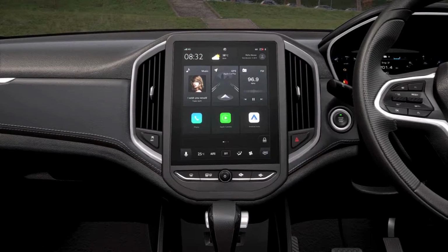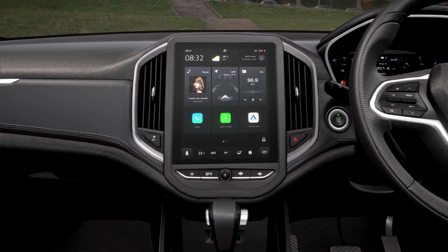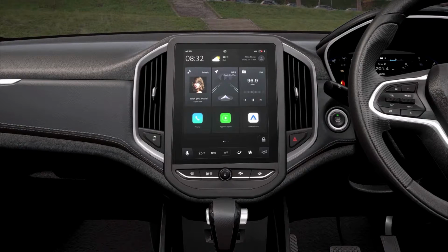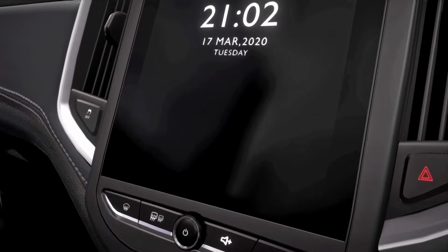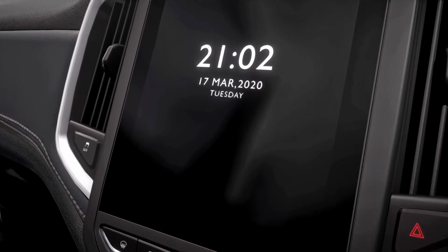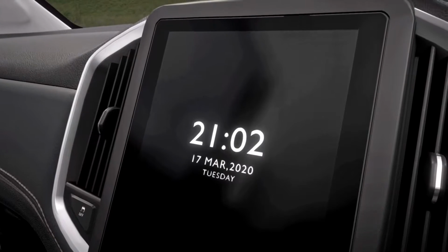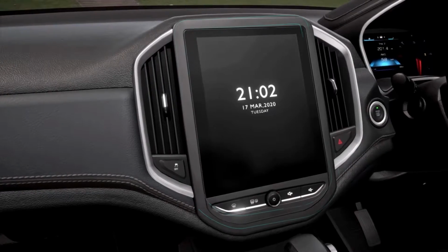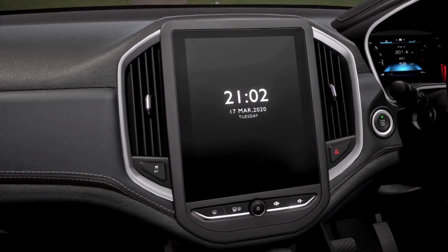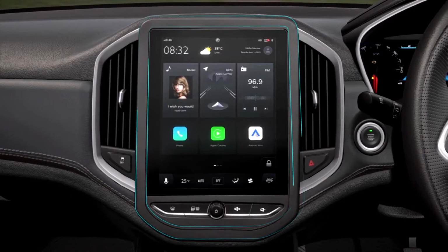I'm pretty sure you're enjoying your acquaintance with the MG Hector so far. Now let me unveil to you the crown jewel of this car. We know you are fond of big screens, 70mm movie theaters, large phone displays and life-size LED TVs and more. Why should this love be compromised when you enter your car? The MG Hector gives you just what you desire. The big screen experience on the move.